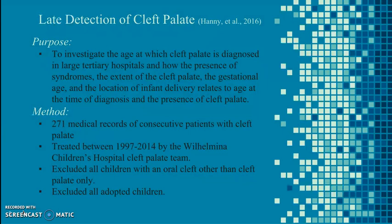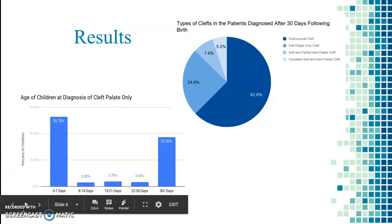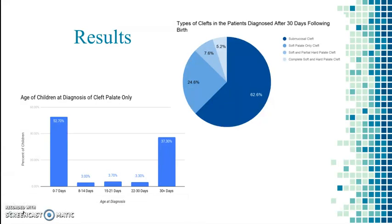To complete the study, the researchers examined medical records of 271 consecutive patients with cleft palate, who were treated by the Wilhelmina Children's Hospital cleft palate team between the years of 1997 and 2014. They excluded all children with oral cleft other than cleft palate only, and all adopted children due to lack of maternal and neonatal information. The results of the study showed that 52.7% of the children in the study were diagnosed with cleft palate only within the first week of life.